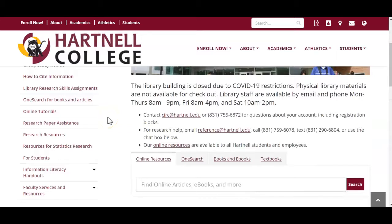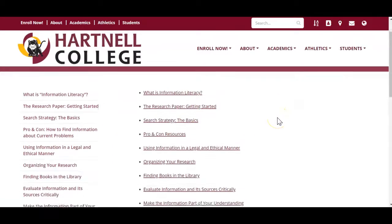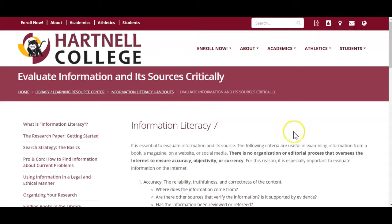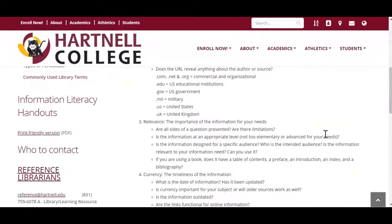On the left are links to resources that can be helpful. Here is the link to a series of information literacy handouts. These articles cover many topics, from how to get started with research, using resources ethically, and evaluating information and resources for credibility. You can read these as a web page or download the PDF.